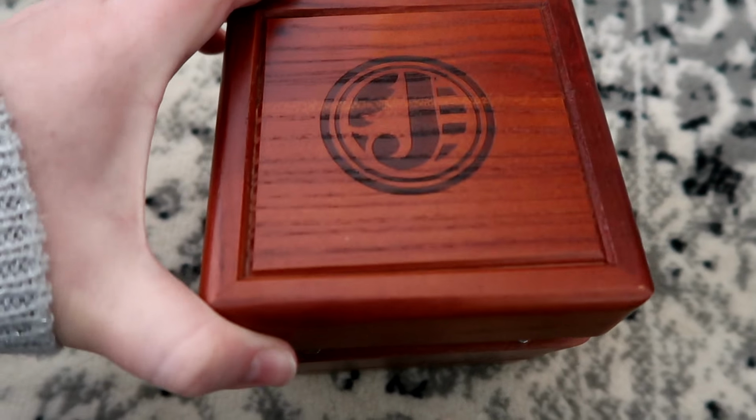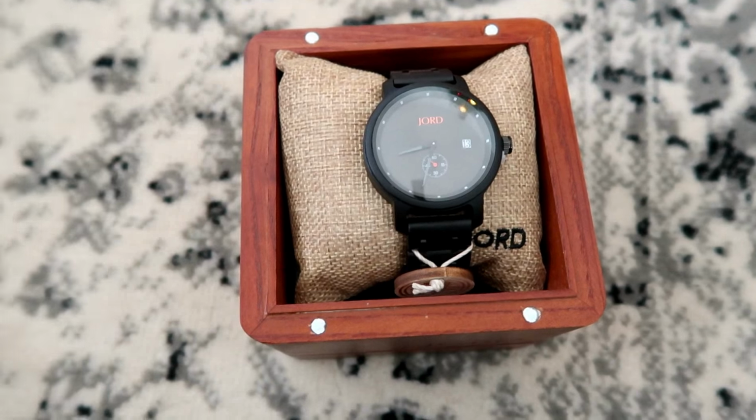So this is the watch that I chose. This is the Hyde Ebony and Iron one, I believe. So the wood is this really deep, dark, beautiful black wood, but it has these random highlights in it, and it's just so stunning. It is so pretty.